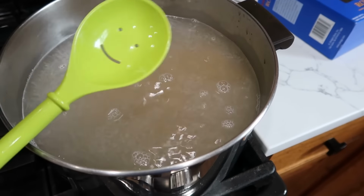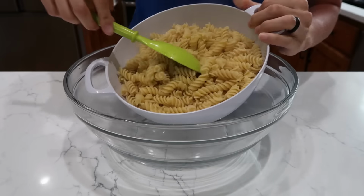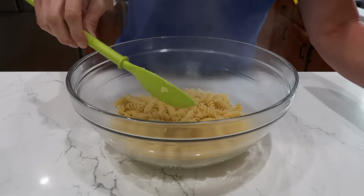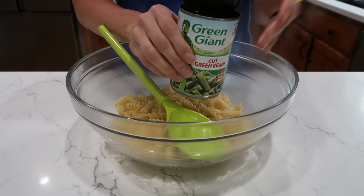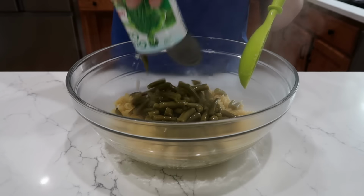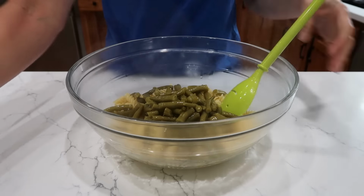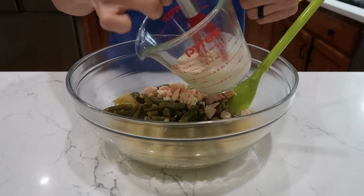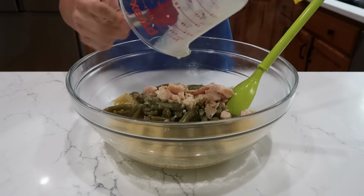This is all of the pasta totally cooked, so I want about half of this. And into here I have 1 whole can of the green beans. I'm gonna leave my water in here because there's salt in that and I kind of want the flavoring. And ditto on the chicken, I am not draining these. Pseudo sauce is going in as well.